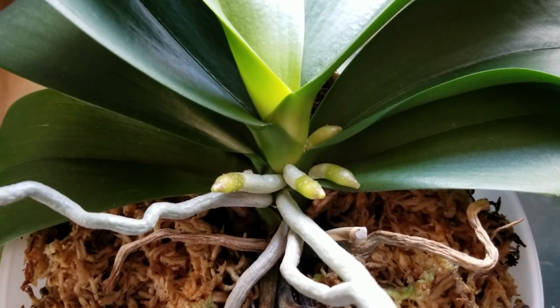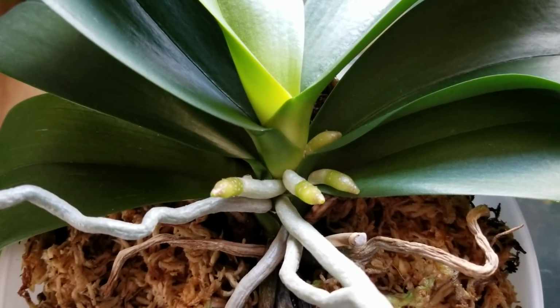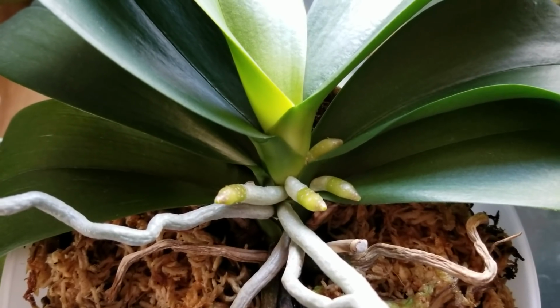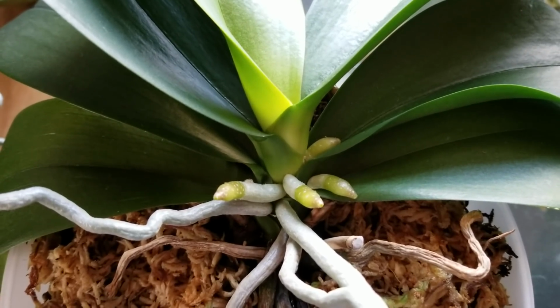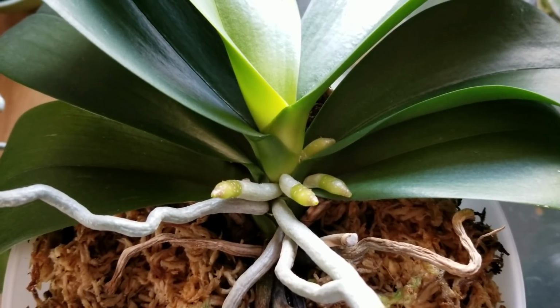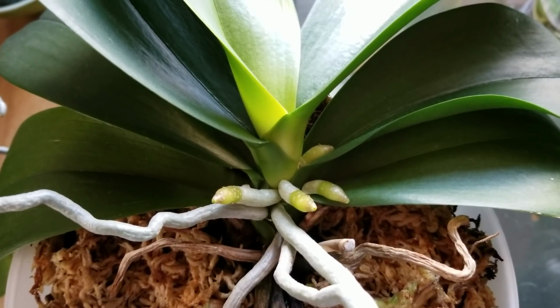And for my Feal Lagotto fan club, look at all the roots on Feal Lagotto. I actually thought that top root was a spike, but it ended up being a root, and that's okay. But I'm looking for a spike on this one anytime, but I had to show you this. It's very beautiful.